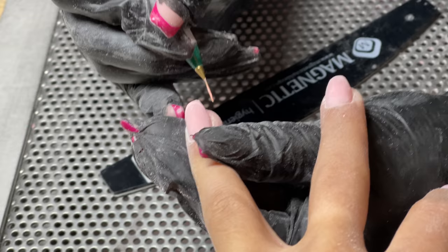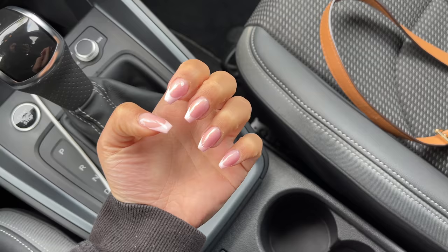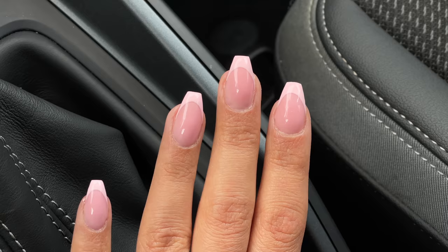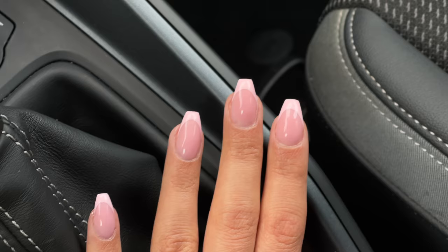So are you guys ready for the reveal? Ooh, you guys, I think these are like my favorite nails ever. Oh my God. They are just the cutest nails I've ever seen. I love this. I love a good French. It's pink, by the way. I mean, you guys can obviously see it's a really light pink, but so happy with them. I just got home. Oh my God, why do I look so crazy? These are my nails. They're so cute.